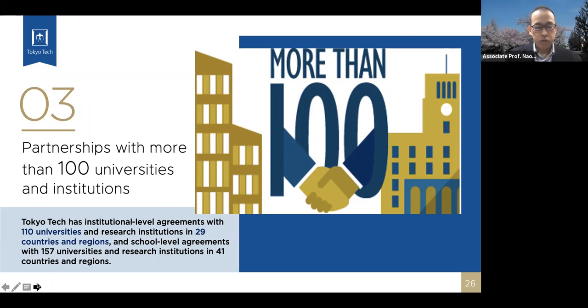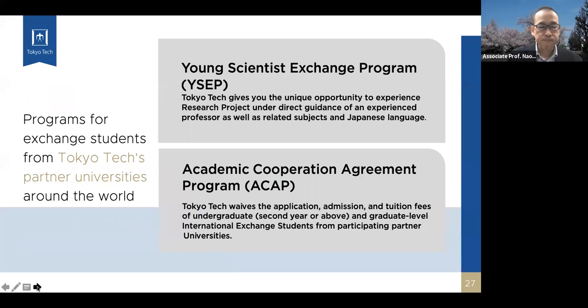Many Tokyo Tech international students have expressed interest in studying in other countries and at other universities as well. So I would say that you have lots of opportunity, not only maximizing the benefits of staying and studying in Japan, but also chances to study further at another university, if you are interested in such an experience.